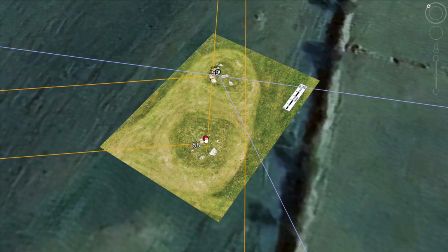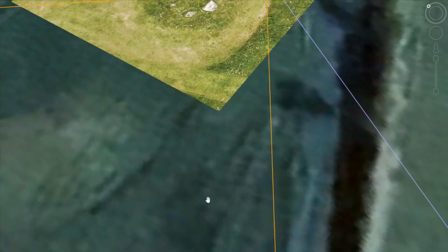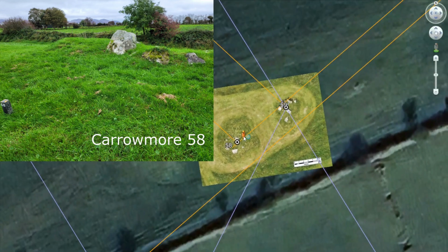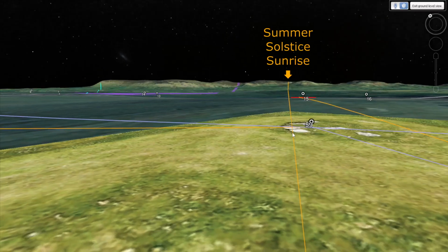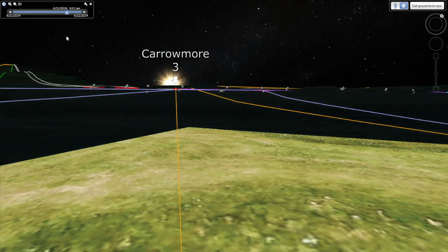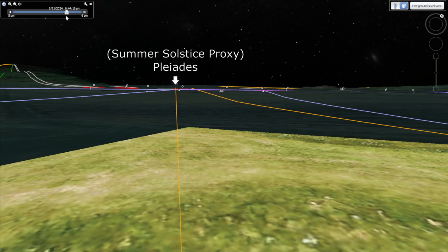And similar idea from Site 58 over Site 59. It's just a parallel alignment there, converging in the distance, but actually running in parallel here. And so moving to Site 58, and if we center ourselves, there again is the sunrise out through 59. And the sunset on the summer solstice would be back over Site 3 that we explored at the beginning of the video. So there's the sun on the horizon, and marked by the Pleiades as a little more precise marker, because the sun in Google Earth is not really scaled very well, so it's hard to determine an exact position with it. So that's why I'll sometimes use proxy stars.